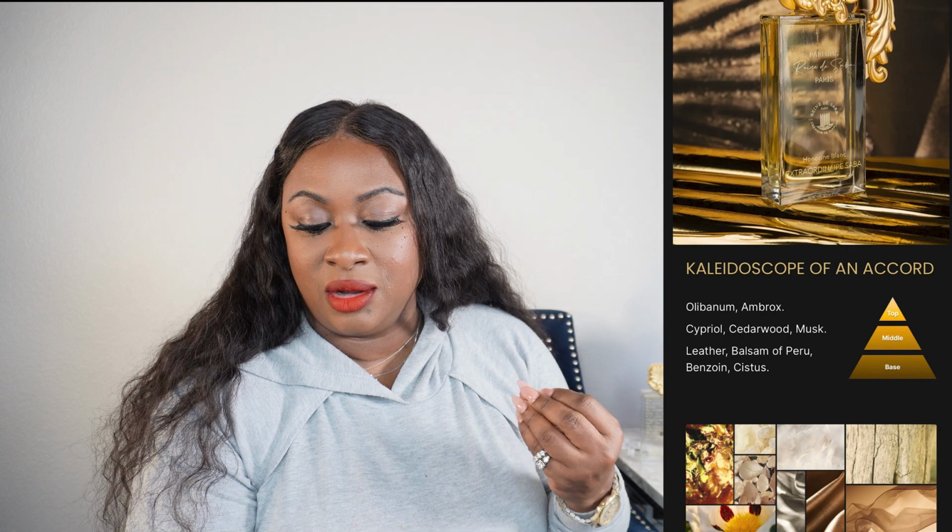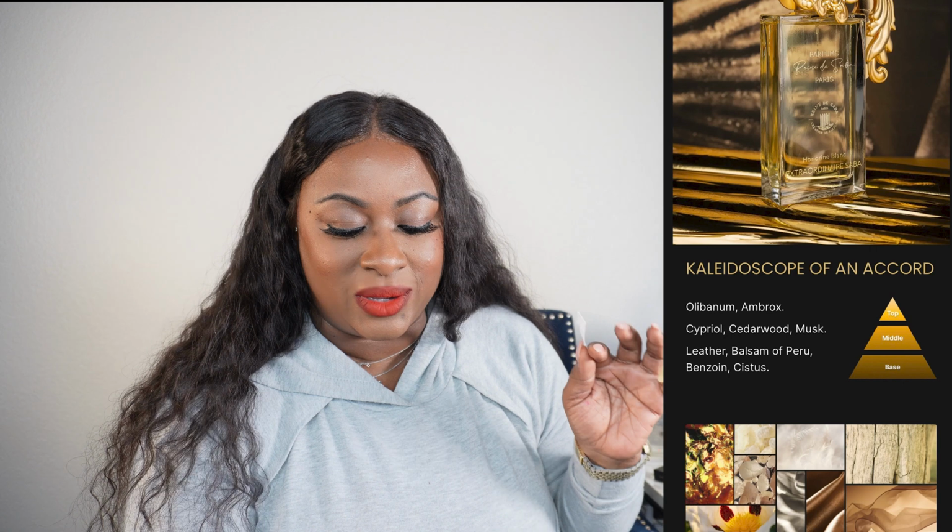So number 8 for me, I picked Extraordinaire Saba. This one is by Honorine Blanc. In the top, we have Olibanum, Ambre, and then in the middle, we have Cypriol, Cedarwood and Musk. In the base, we have Leather, Balsam of Peru, Benzoin, and Cistus. So this is what we have in this one, at number 8.